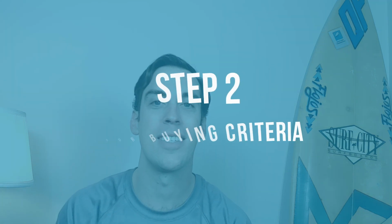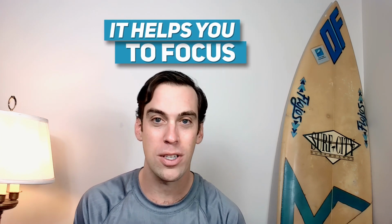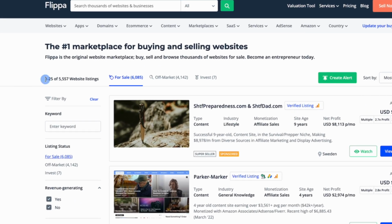Step 2 is set your buying criteria. You know why having buying criteria is your best friend? It helps you to focus, and focus is power. Focus helps you look at the right business for you and not get overwhelmed looking at every business on Flippa. Flippa has thousands of businesses, so you don't want to fall into that black hole. Here are some criteria that I've used.